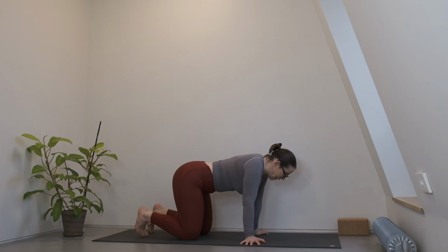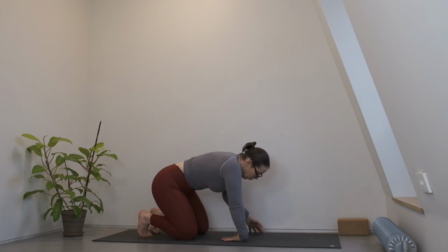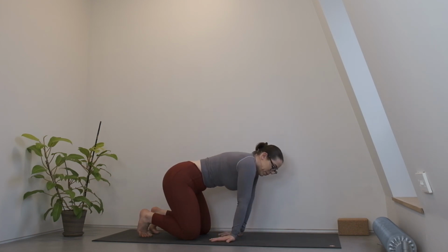Now, eventually walk the hands a little bit closer. You can tuck under your toes here and point the fingertips towards your knees with the palms facing the ceiling. Pretend that you're going to reach for the forearm with your fingertips and it's almost sort of playing upside down piano or trying to tickle your forearms with the fingertips to get a little bit of movement through the forearm and the wrist.